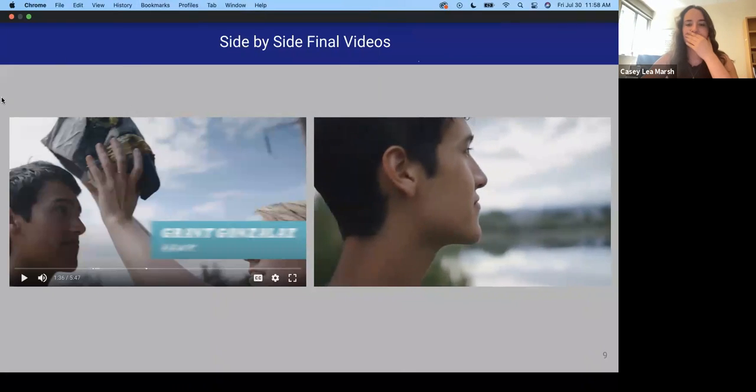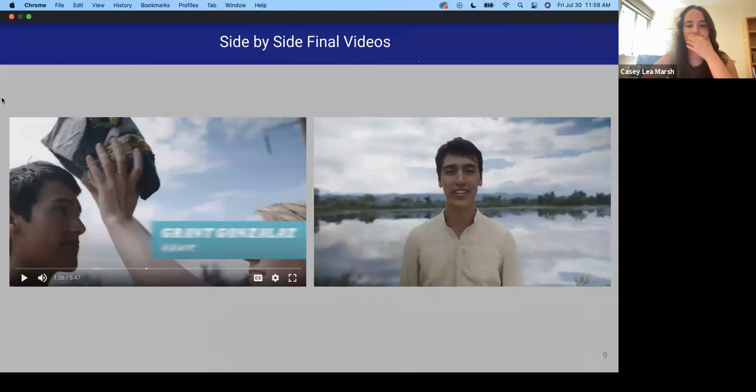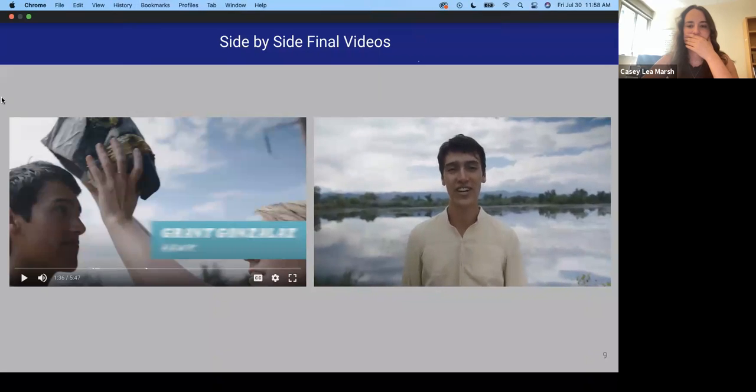Sciences are no longer separated into a binary, but are rather connected to show us a holistic understanding of the natural world.